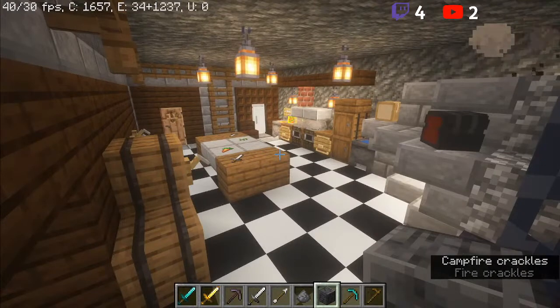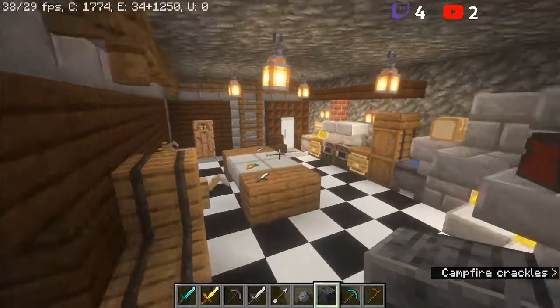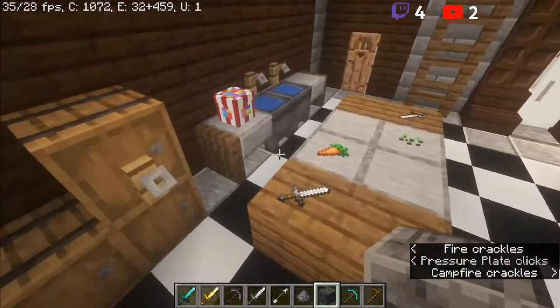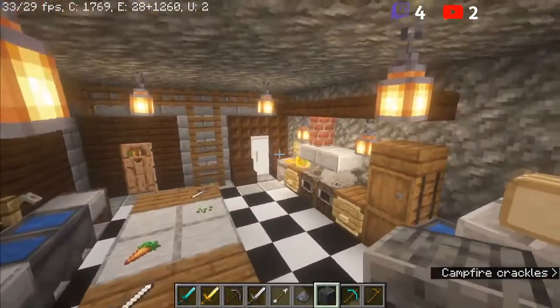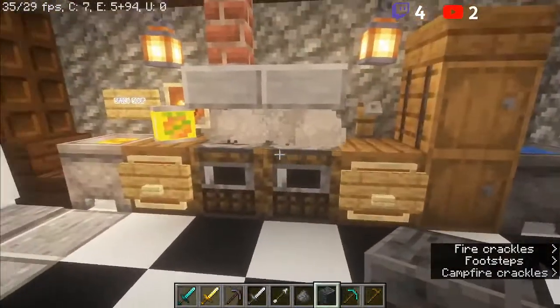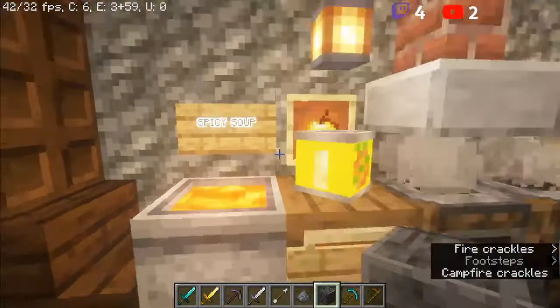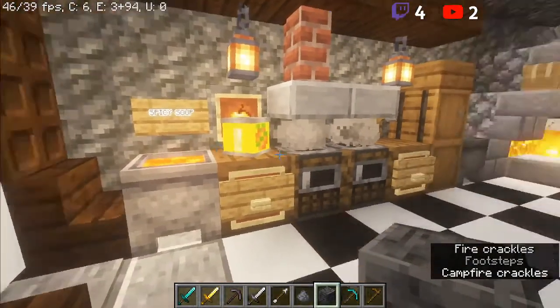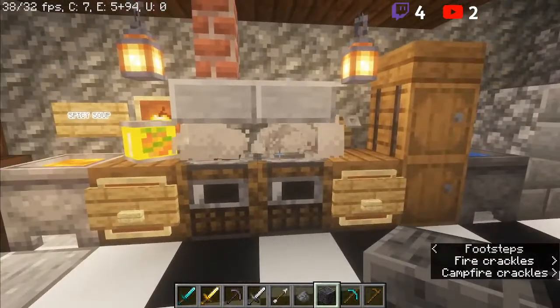Is this not a fantastic kitchen? Oh my goodness. This is definitely Gumpy. No, the details are just great. I love it. This is the stuff that I can't do, right? This is my spicy soup. Oh man. Yeah, I can't do this kind of stuff. I don't have the brain for it.